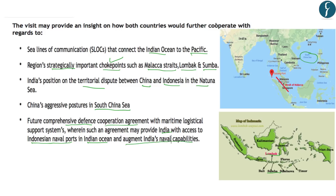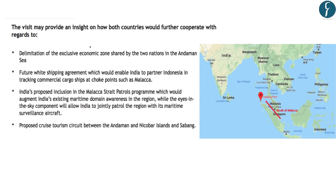So, the visit of the Prime Minister of India will provide insight on how both countries could further cooperate, and these issues include the sea lanes of communication, the strategically important choke points of Malacca Strait, Lombok, and Sunda, India's position on the territorial dispute between China and Indonesia, China's aggressive postures in the South China Sea, and further, insights on the comprehensive defense cooperation agreement that can be signed between India and Indonesia, which will further increase India's naval capabilities. The Prime Minister's visit will also provide insights on delimitation of the exclusive economic zone that is shared by India and Indonesia in the Andaman Sea. As can be seen in the map, India and Indonesia share the exclusive economic zone in this zone.